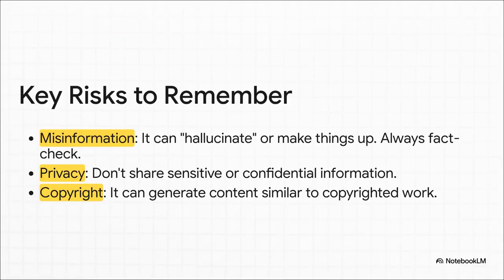So to wrap that up, there are 3 major risks to keep in your head at all times. Number 1, misinformation. It can make stuff up. Always, and I mean always, fact-check anything that's important. Number 2, privacy. Do not put your personal secrets or any confidential work stuff in there. And number 3, copyright. Since it learned from existing content, it could accidentally create something that's a little too close to someone else's work. The bottom line? Be smart and be careful.